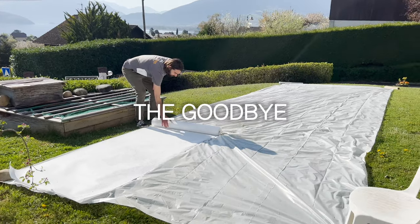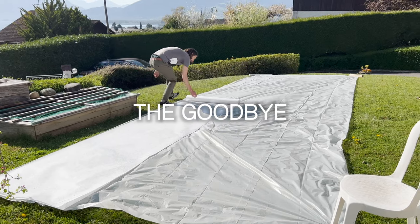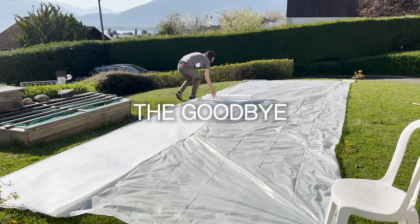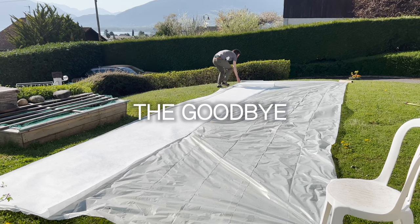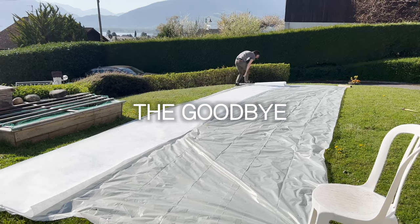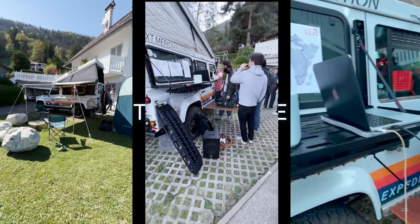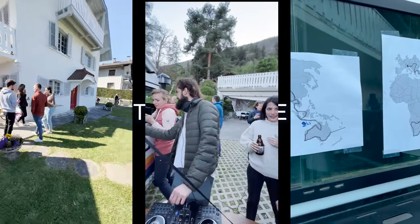Clothes in, bag on, electronics charged. We were getting very close to departure. We had one last thing to do. We wanted to throw a real big goodbye party for all families and friends, and we went big. It was definitely the highlight of those 2 weeks of work.